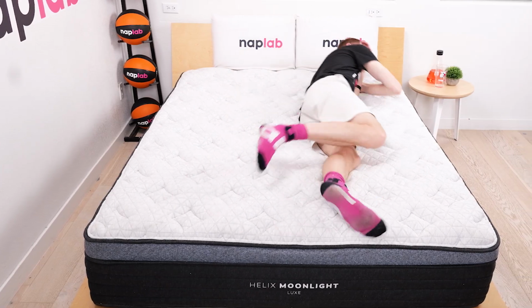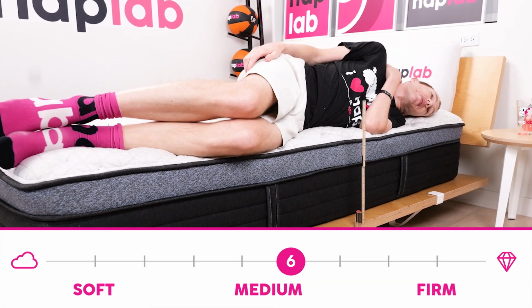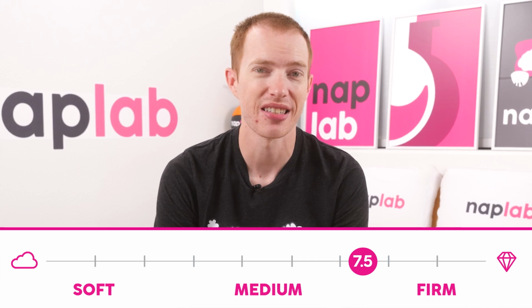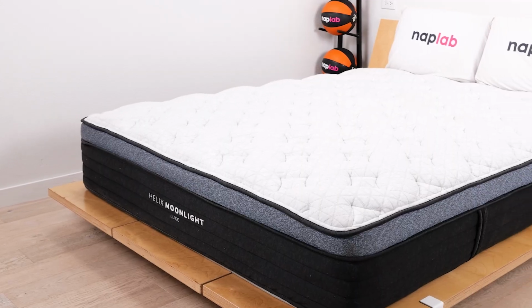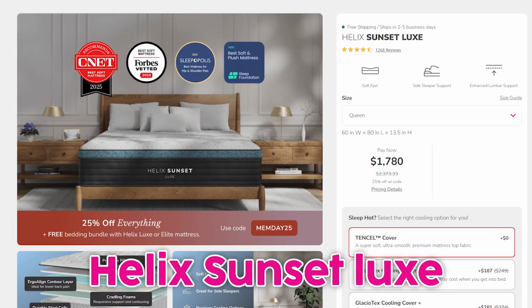Notably, it does feel a little softer while lying on my side, but even so, it's still a medium firm 6 out of 10 when sleeping on the side. On your back and stomach, it's a solid 7, and one of our testers, Samantha, felt that it was as firm as a 7.5. Another tester, Nathan, felt that it was more of a 6, but also contended that it too did feel slightly firm while lying on the back and stomach. So none of us felt that this mattress was anywhere close to a soft feel. For a soft feel from Helix, your best bet is going to be the Helix Sunset Luxe.